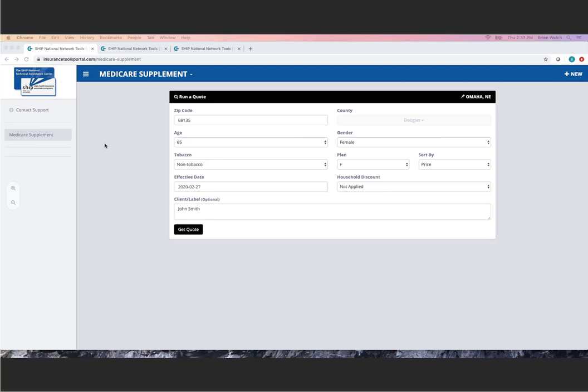Okay, I know from the SHIP National Technical Assistance Center perspective, we wouldn't do that without clearing it through the Administration for Community Living, because CMS offers the Medicare Plan Finder that has the Medicare Advantage plans. So at this time, we're only going to be offering the Medicare supplement, but certainly if anything changes, we'll be making announcements and whatnot.